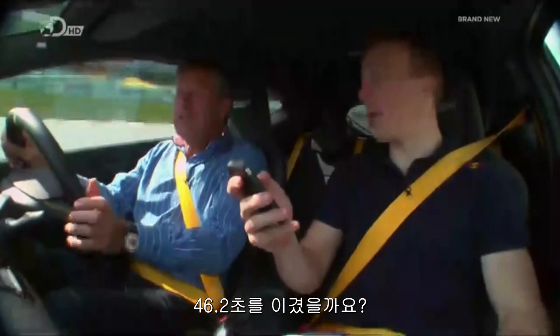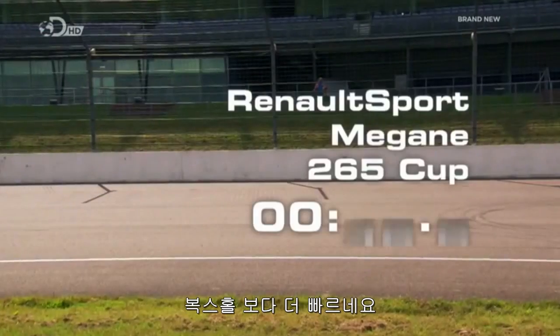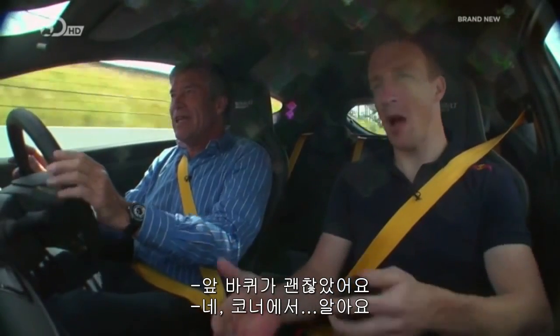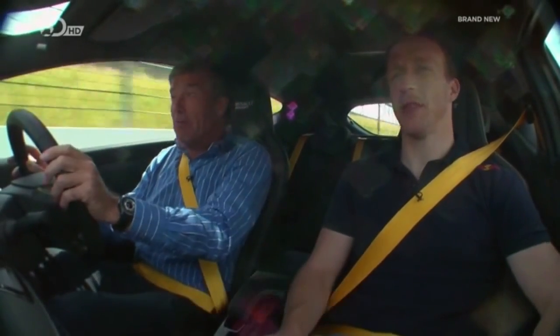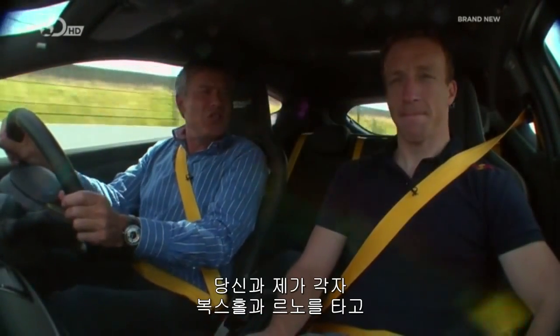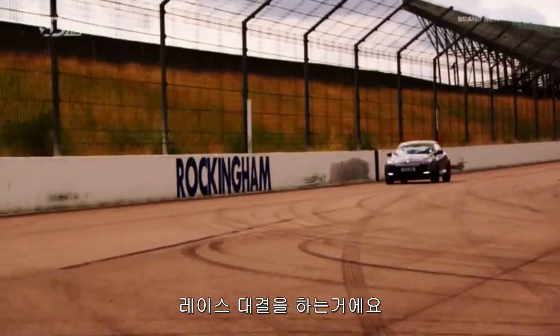Now. 46.2 to beat and 45.5. 45.5. That's quicker than the Vauxhall. Yeah. That's amazing. It felt really positive on the entry, but yeah, mid-corner. Yeah, I know. But it's beaten the Vauxhall, so that means the final head-to-head in a circuit race between you and me. It's between the Vauxhall and the Renault.